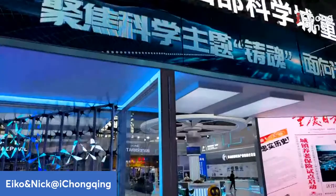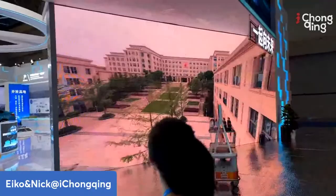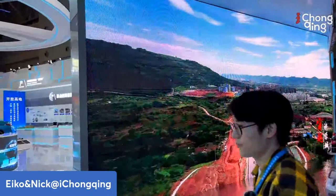I think the whole design of this hall is really futuristic and inspiring. They put those big screens there and display all these animation videos. Look at these robots.